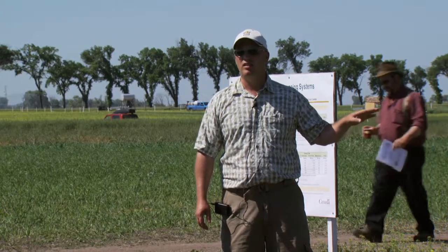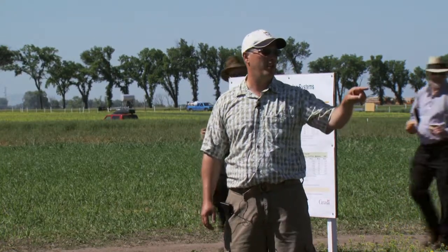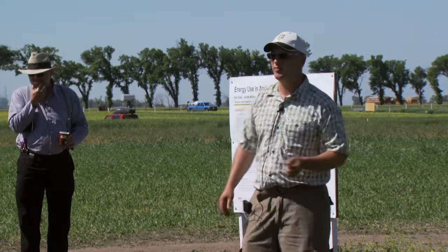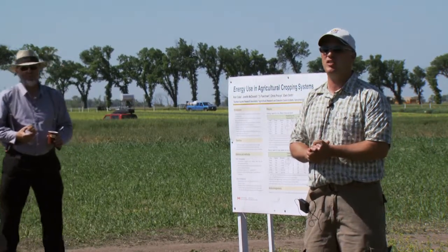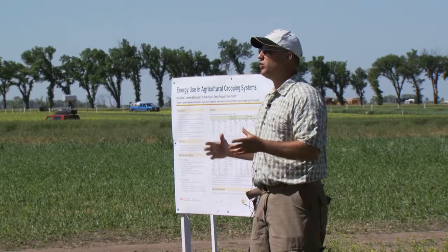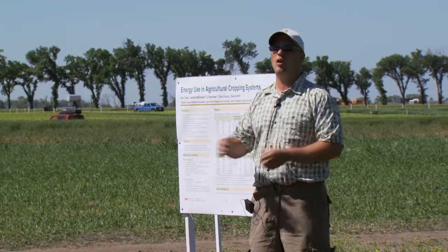Camelina, canola, barley, fall camelina, which is now summer fallow, you can see. Didn't work out too well. And what did I miss there? And peas, field peas. So the idea is we're looking at crop sequences. So what's the best crop that we can grow before coming into winter wheat?